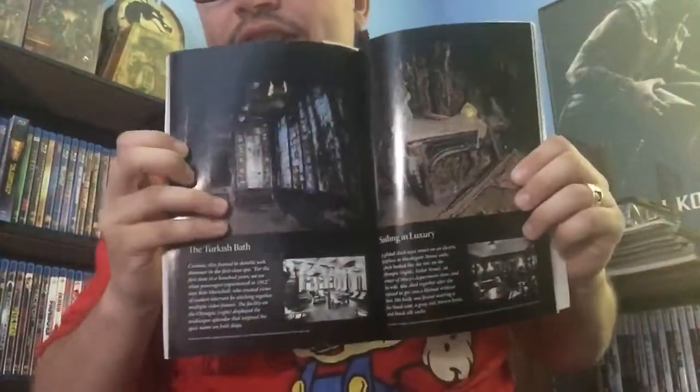But there are other things in here, such as, let me see. Oh, isn't that nice? The guy that I got this from actually bookmarked the Titanic story. There's some nice photos of the wreck.